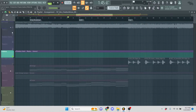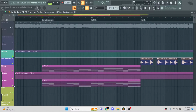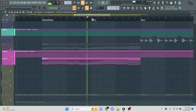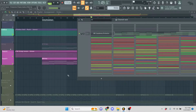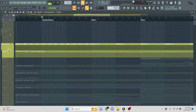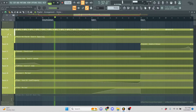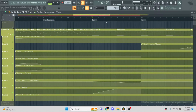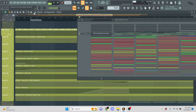So the only things that are really added here is these strings come back in before the second drop. And then I also added these. Oh, maybe not. Actually, I think this plugin is not working for me right now. Yeah, these violas come in as well. The main pluck comes back in, and then it's filtered out before the drop comes in. The only difference here is I change up the melody a little bit before this second drop.